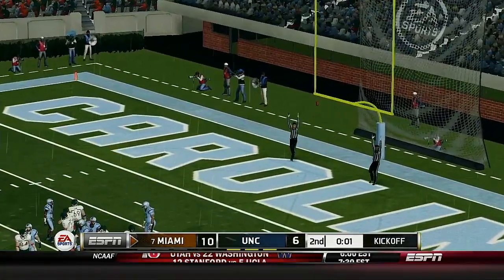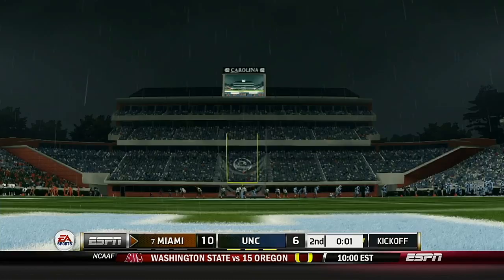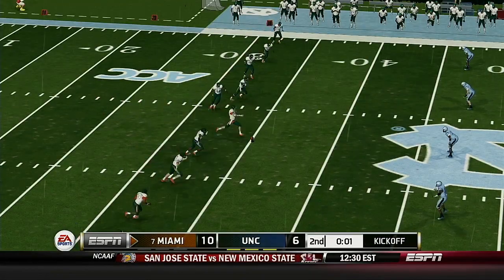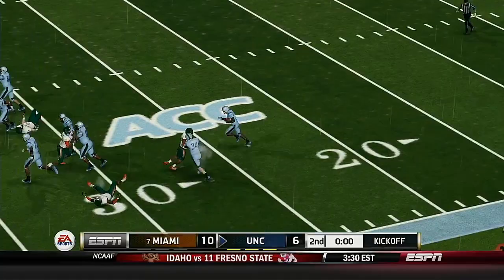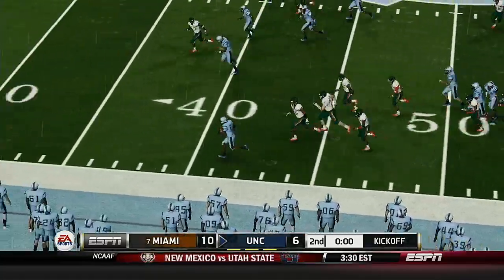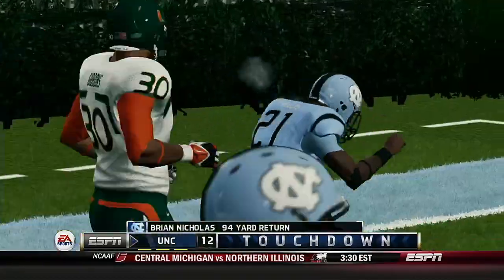It's up, and it sails through the uprights. And you got to think they're pretty happy with holding them to a field goal right there. Williams is lined up to kick this one off. Nicholas takes it from the 6. He's out to the 30. Across midfield. Inside the 30. The 10. Touchdown, Tar Heels.